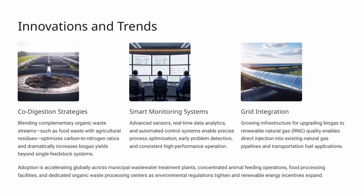Globally, we're seeing adoption accelerate across various sectors: municipal wastewater treatment plants, animal feeding operations, food processing facilities, and dedicated waste processing centers. This rapid adoption is driven both by tightening environmental regulations and increasing incentives for renewable energy. Overall, these trends are helping us move closer to a more sustainable and efficient energy future.